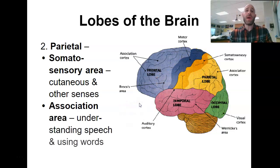And then finally, we have our association area of the parietal lobe, and it does a lot. But one area we know it does a lot is with understanding language. So again, a huge percentage of our brain is devoted to language. And that is really, like I said, what separates us from other animals. We can learn from our mistakes a lot better because we can communicate them in a way that other animals cannot. So the parietal lobe is really important for understanding speech and using words, and using the appropriate word for the appropriate situation.